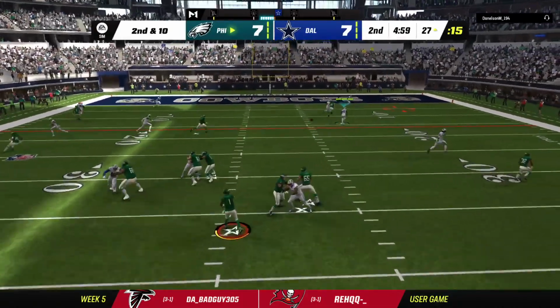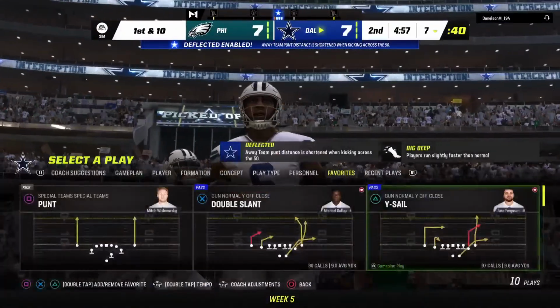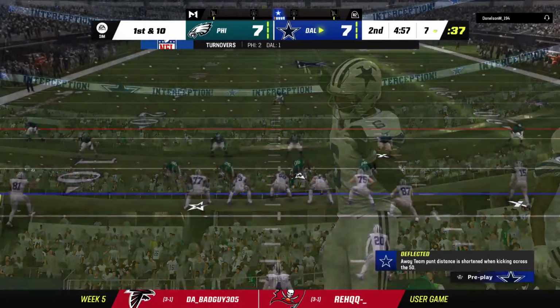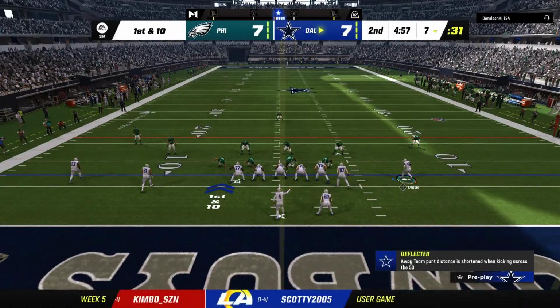Back to throw here. Into a double team, and it's intercepted. And the Cowboys are going to have it here as they'll start at their own 7. So consecutive interceptions here early on in this one, and maybe setting the tone, Charles, for a game where the defense really takes center stage.